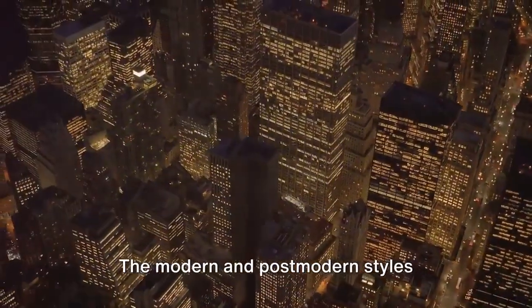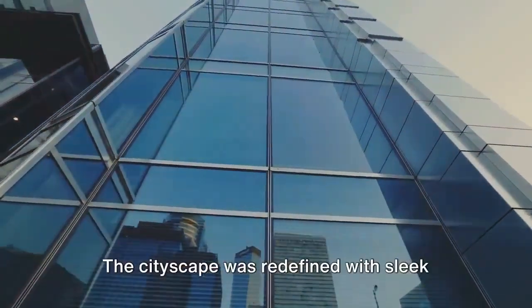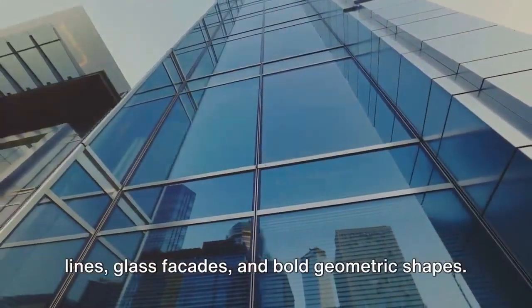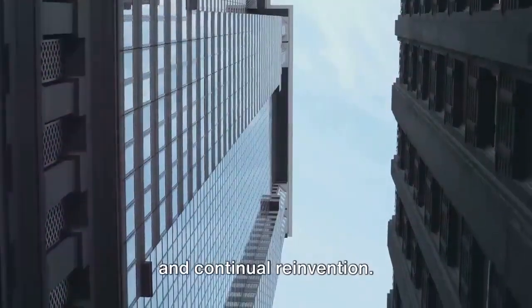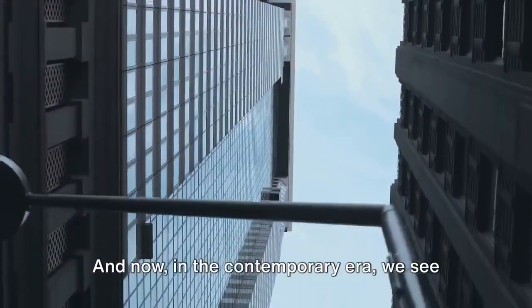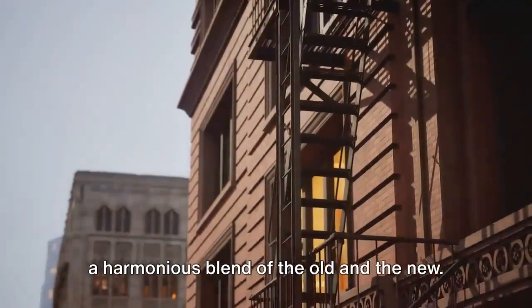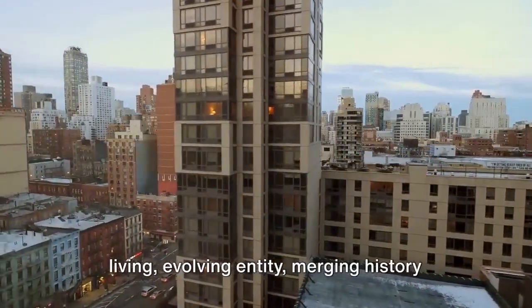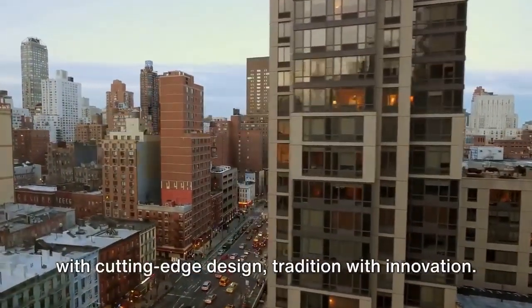The modern and postmodern styles introduced a new phase of architectural innovation. The cityscape was redefined with sleek lines, glass facades and bold geometric shapes, a testament to New York's adaptability and continual reinvention. And now, in the contemporary era, we see a harmonious blend of the old and the new. The city's architectural landscape is a living, evolving entity, merging history with cutting-edge design, tradition with innovation.